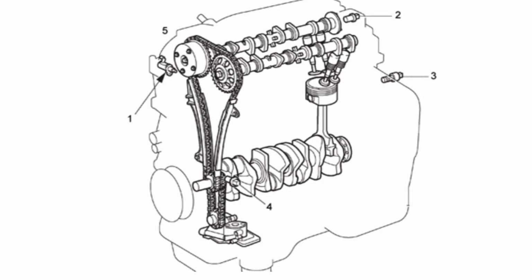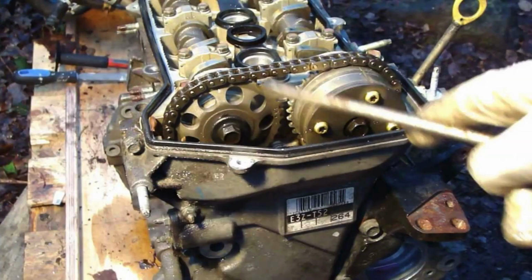The VVT-i variable valve timing intelligent system changes the valve timing smoothly according to engine operating conditions. This is achieved by rotating the intake camshaft relative to the drive sprocket in the VVT range of 40 to 60 degrees of crankshaft rotation angle, by a VVT actuator with a bladed rotor mounted to the intake camshaft.